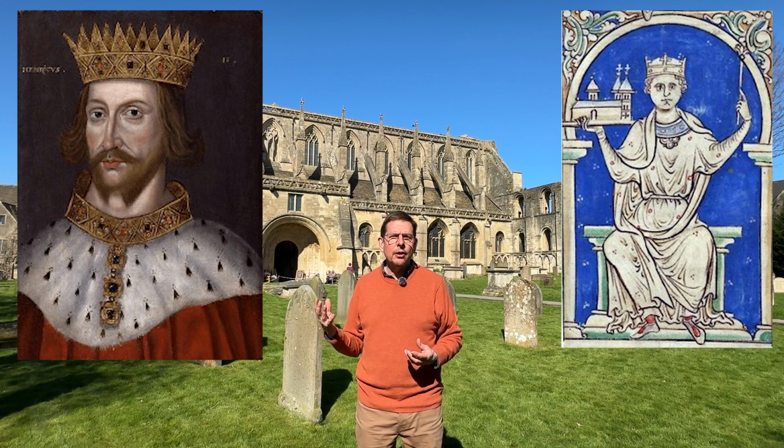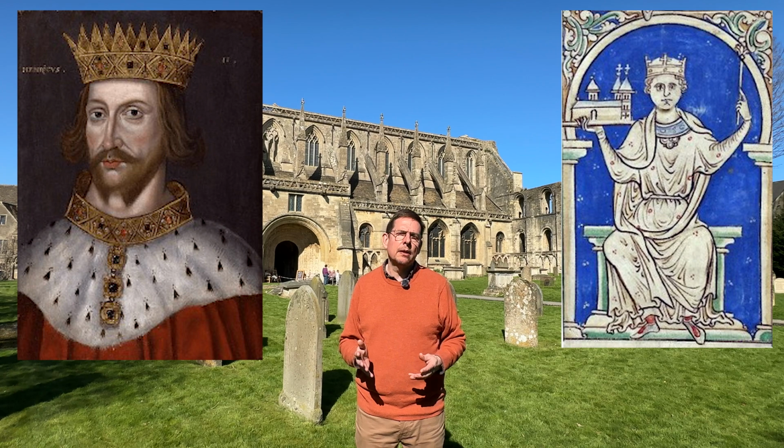Then in 1153, Matilda's son, Henry, the Duke of Normandy, decided that he would have a claim to the throne as well. So he was Henry I's grandson. He left France, landed in Poole and came straight here, captured the town and besieged the castle which would have been behind the Abbey here. His French troops rounded up the townsfolk and the monks into the Abbey and slaughtered them. So there was a massacre in the Abbey.